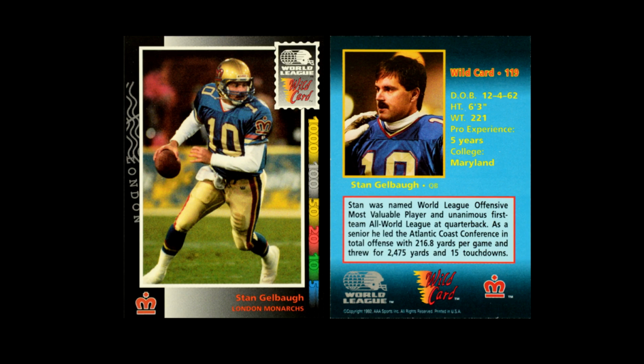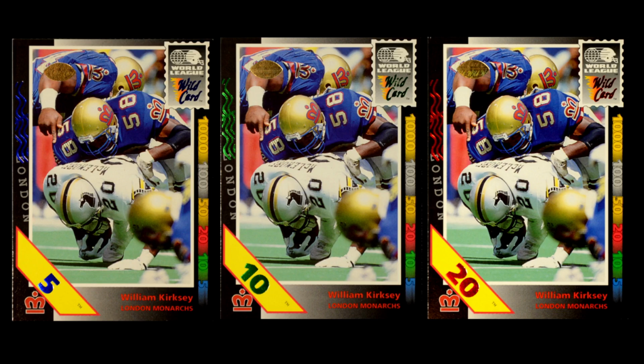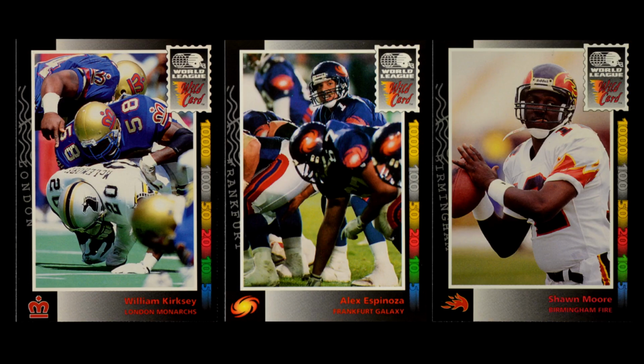It's the only weakness that it has, but the reason it's there is in order to make the parallel even better. And when the parallel comes through, boy, does it make it better. So I am perfectly fine with that. But overall, this is one of the best card designs of 1992, period.